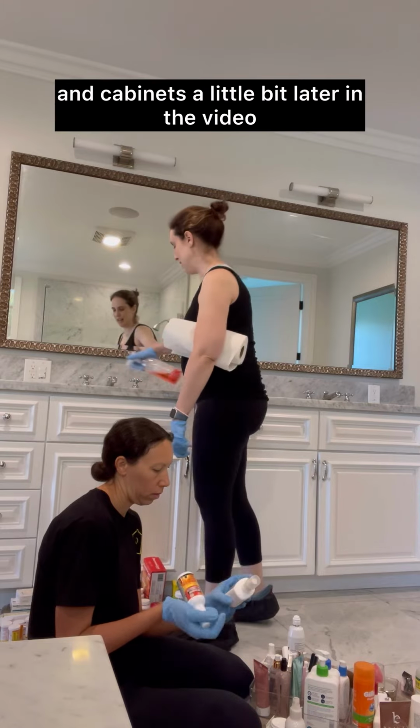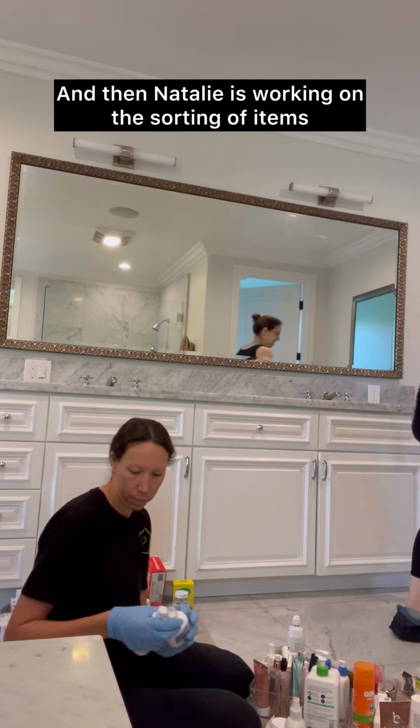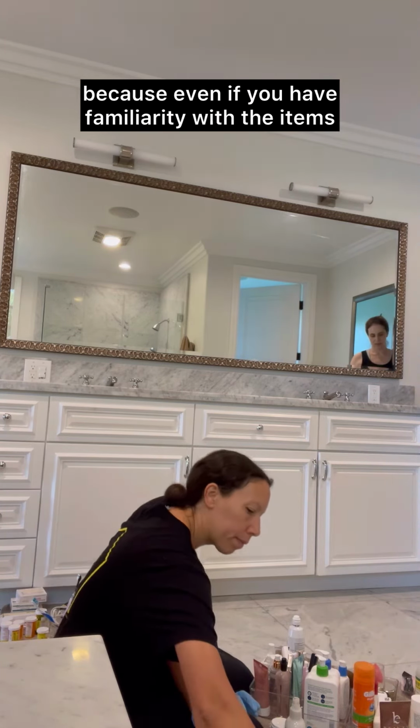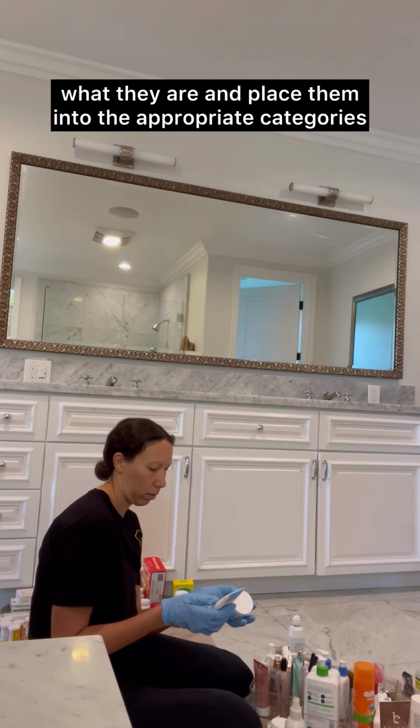We get inside of the drawers and cabinets a little bit later in the video. And then Natalie is working on the sorting of items. It does take us quite a lot of time to do this because even if you have familiarity with the items, we still need to read what they are and place them into the appropriate categories.